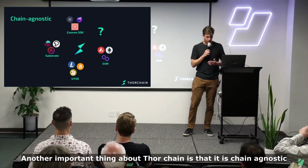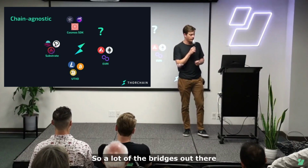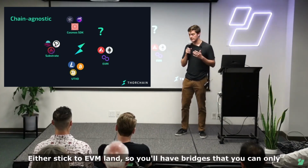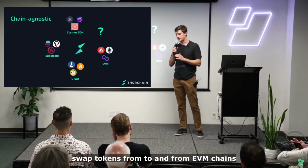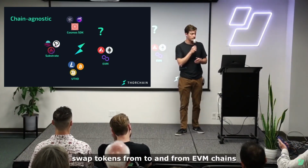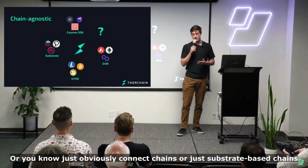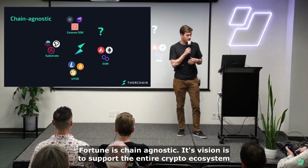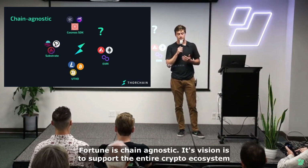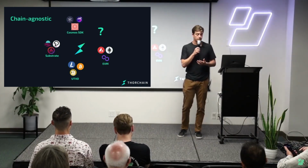Another important thing about THORChain is that it is chain agnostic. A lot of the bridges out there will either stick to EVM land, so you'll have bridges where you can only swap tokens to and from EVM chains, or just IBC connected chains, or just substrate based chains. THORChain is chain agnostic. Its vision is to support the entire crypto ecosystem, the entire crypto industry.